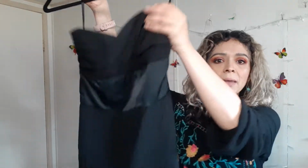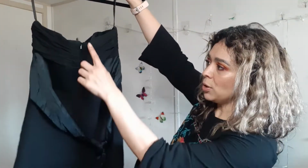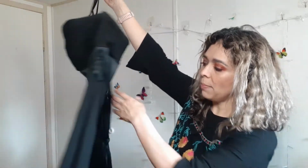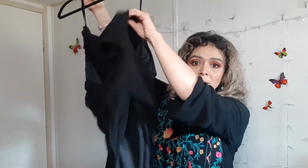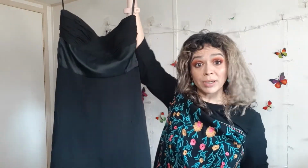And it is strapless. It does have a bit of a satin waist to it, and it ties in the back. You can see the zipper is hidden in the back, and it's got like a double layer, you know. And again, 100% silk, and this would be probably mini to midi as far as length.